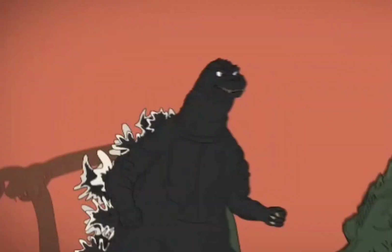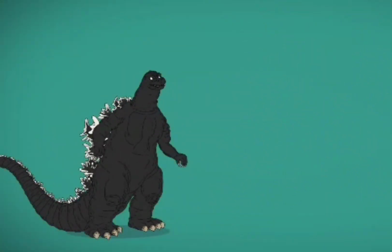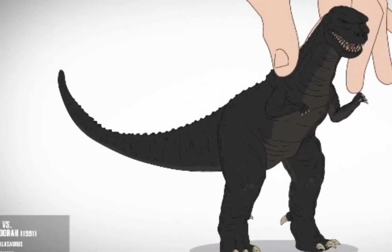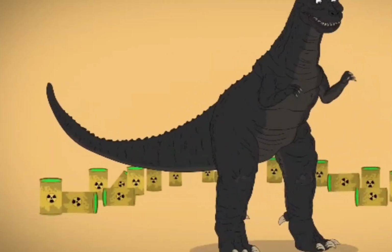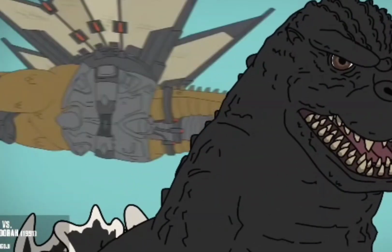He takes on a giant plant monster, who gets turned into glitter. In Godzilla vs. King Ghidorah, his original form, the Godzillasaurus, is taken out of the 1940s and exposed to modern-day radiation, turning him into a taller, muscular, and angrier-looking Godzilla.